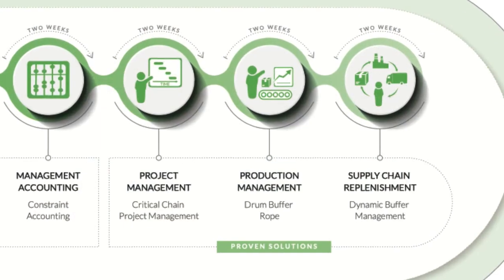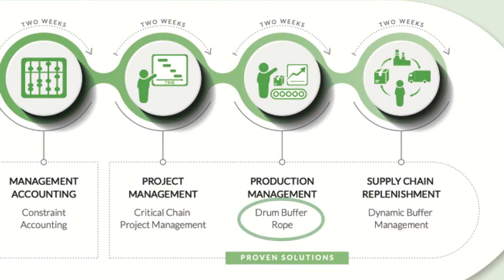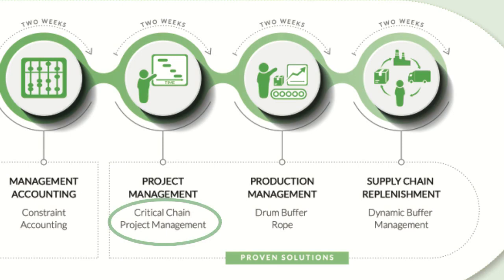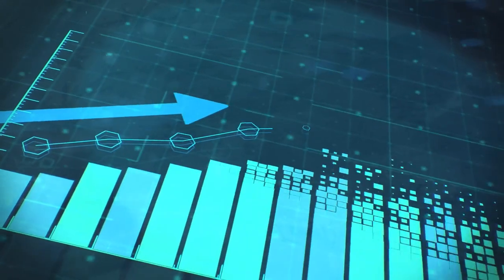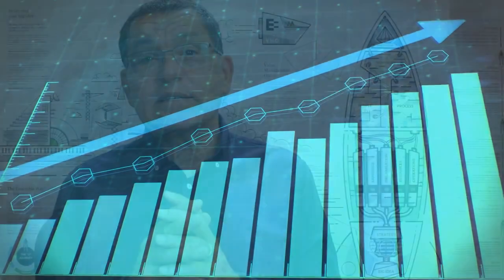The curriculum includes learning about the proven solutions. We'll get an inkling of what drum buffer rope is like in this webinar, but we won't get into critical chain project management or the replenishment solution in any depth. I call these the proven solutions because there's an abundance of empirical evidence supporting the proposition that the theory is repeatable across an enormous number of domains.